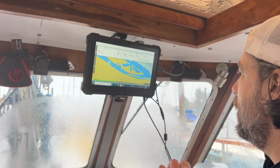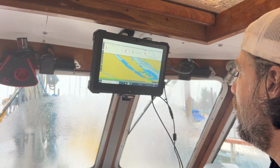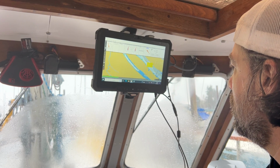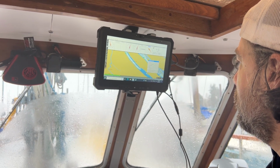Okay, and we have Henry, extra crew. Henry has been working with us a while now, and we're very fortunate to be able to have him aboard today. Anyway, I plugged in the trip. It is going to be this one. Right here, we're gonna manually steer until we get through the bridges, and then right here, we're gonna start our trip. So we're gonna activate this.